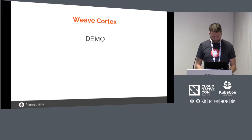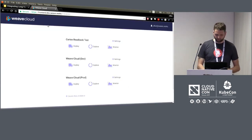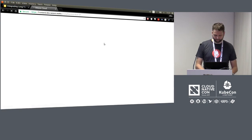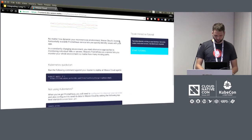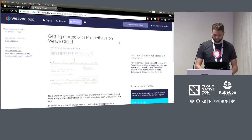So let's do a quick demo of that. I hope that works. So I'm on the development environment here of Weave Cloud. I'm going to the monitor section here, and I hope the Wi-Fi is with me today. This might be a bit difficult, sending actual samples over the Wi-Fi to the service, but it just loaded a second ago. Okay, getting started. So right now we're not sending any samples yet. We're getting some instructions here on how to set up Prometheus to send samples to it. But it says no Prometheus found, no instances, no jobs.